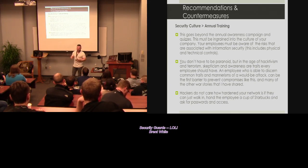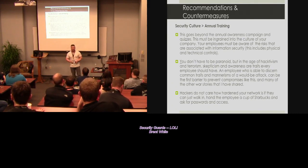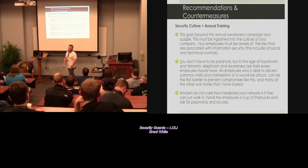So make sure that those measures are in place and just let them know that even if you're not a confrontational person, most people hate confrontation, they'll avoid it at all measure. It's still okay, for the sake of security, to ask a question. Most of the time you're not going to get some ridiculous response from someone just from asking them a question.